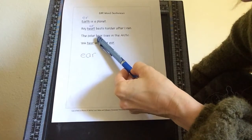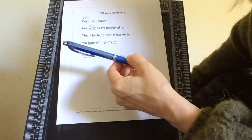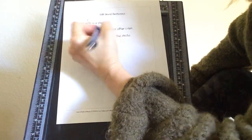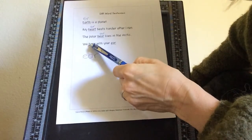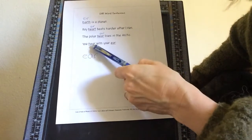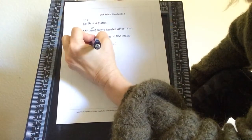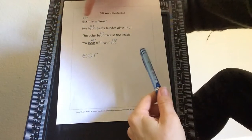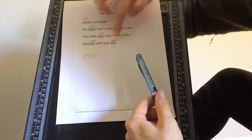The polar bear lives in the Arctic. Air. There it sounds to me, if I were going to spell it, I would spell it AIR, right? Like air, like you like to breathe air. And here, you hear with your ear. So ear, these both sound the same. They sound like ear to me, like the long E sound. Ear. So do you see how this goes, you guys? EAR can sound like ER, it can sound like AR, it can sound like air, it can sound like ear. Isn't that weird? So watch out for that.